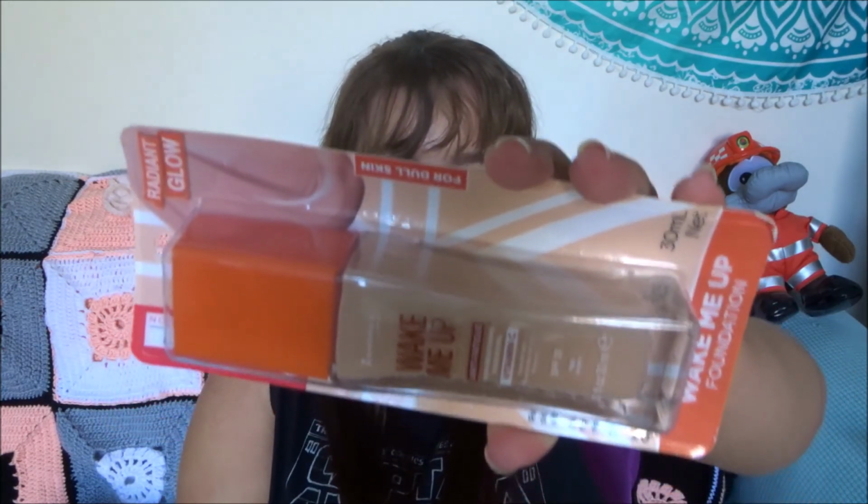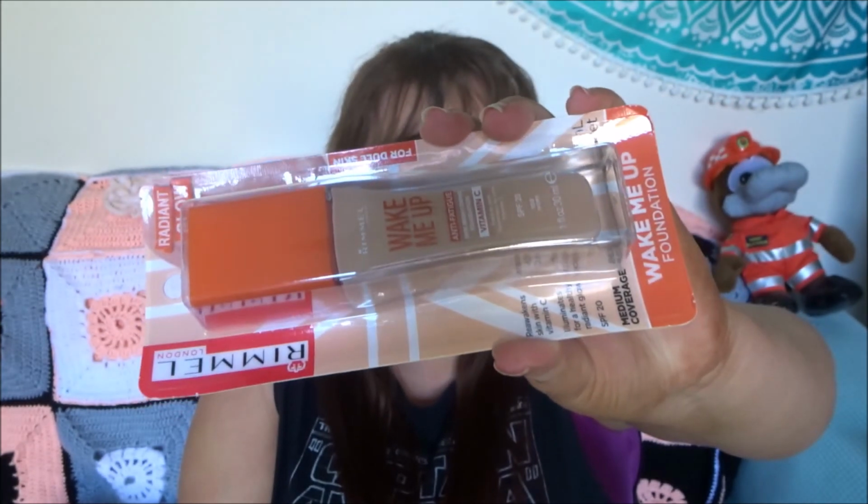This is the lightest shade that most places sell. I don't know if this one is like the others where it comes in the shade 10, but this is 100 Ivory, and it seems to be the same tone as my tanner, so I think this could be a nice foundation for when my tan is wearing off, or even a bit darker, I can just bronze up a bit more. So that is another reason why I bought this. It looks like it works.